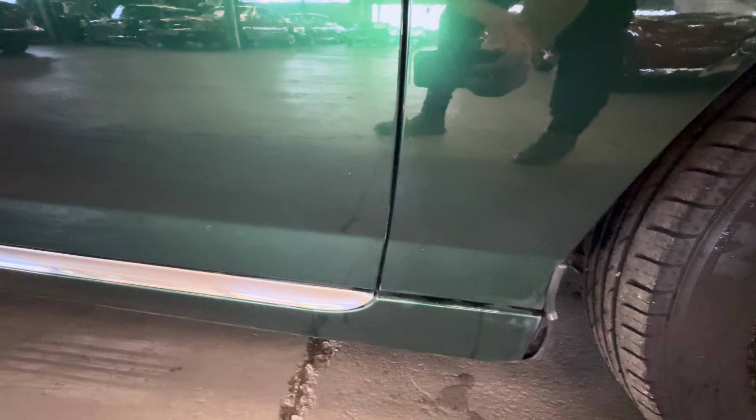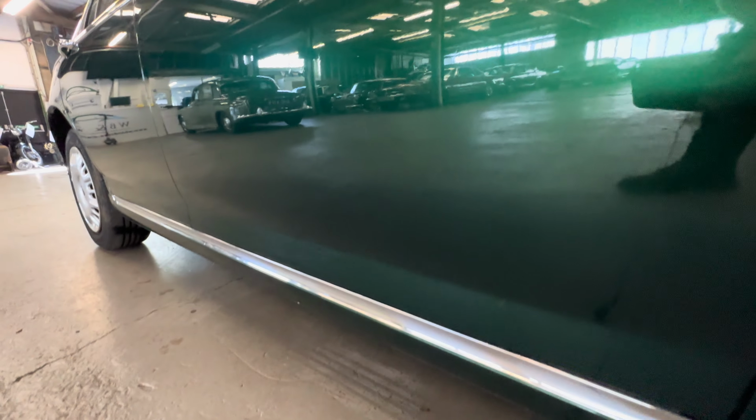Across the lower half of the sill section, all nice and green. No nasty black stone guard line halfway up the door or the sills there. The chrome trim's lovely and straight across the lower half. Lovely and tidy up the driver's door. A few little scratches around the handle there.